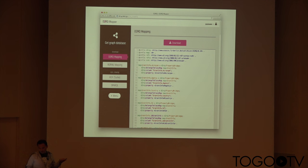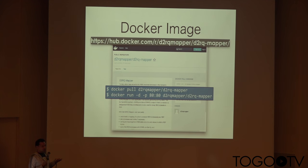And so if you want to use this tool within your intranet, you can get a Docker image of this application. So please try this URI, and these are two commands you just need. Once you run this command, you can use this application. Thank you very much.